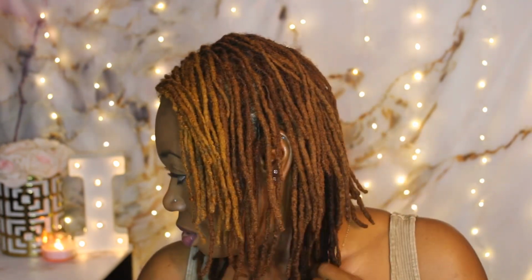But at this point, sometimes I feel like it kind of blends in, but maybe you can see the color difference here on the side. And other than that, I mean, they've been doing pretty well, especially my newer locks. They are still thriving here, which is these here on the edges. They are growing. They are starting to lock, I feel like, in certain areas.